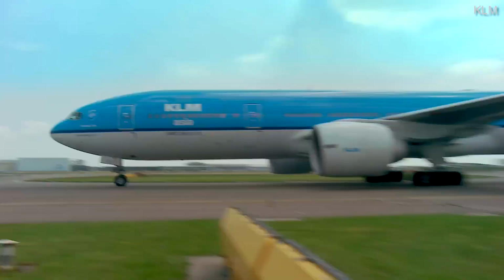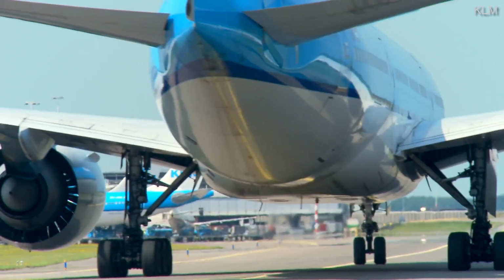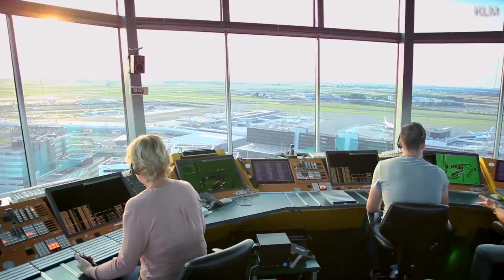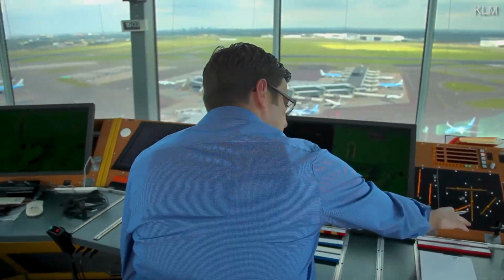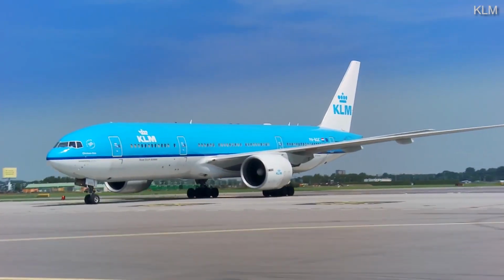Taxi times are not just a matter of passenger comfort. Longer time between the gate and takeoff also adds significantly to an airline's fuel consumption. This increases both the financial burden and environmental impact.